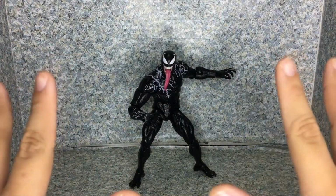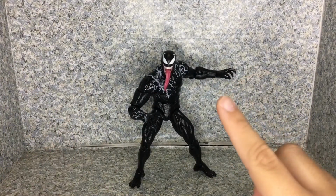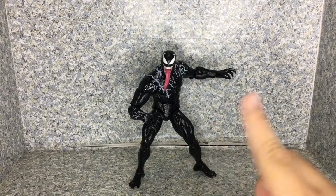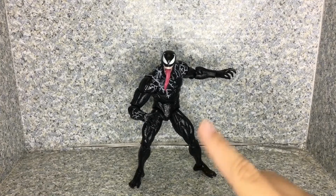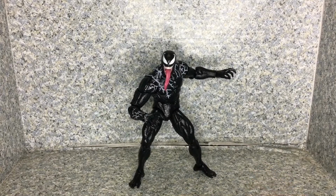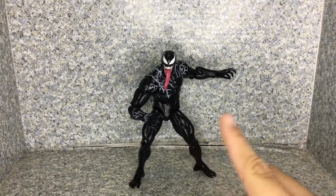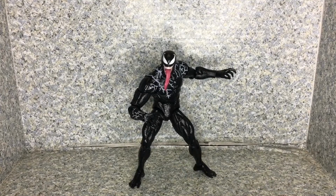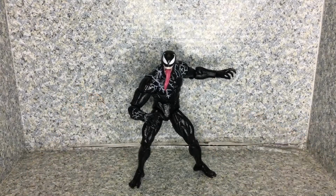Just a whole new different sculpt. I like how he comes with 2 interchangeable heads, one with the tongue, the other with no tongue, just a grinning, evil smile look. But I'll stick with the tongue version because that's how we all know and love him from the comics and from the movies. He also comes with interchangeable hands, fisted hands and clawed open hands, but I'm going to display that as well. And this figure is, oh my god, so perfect. Such a beautiful figure.